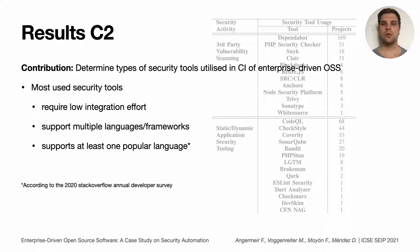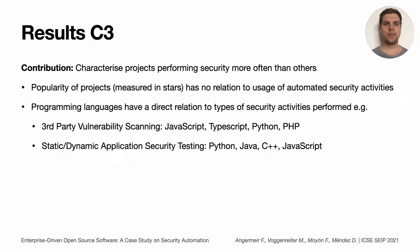We also found that the popularity of a tool seems to play no role. So there are tools with a lot of stars on GitHub that are used in a few projects, and also vice versa. An extensive list of all tools and how often they have been used can be found in our paper. In contribution 3, we characterized projects to compare those that perform security to those that don't.